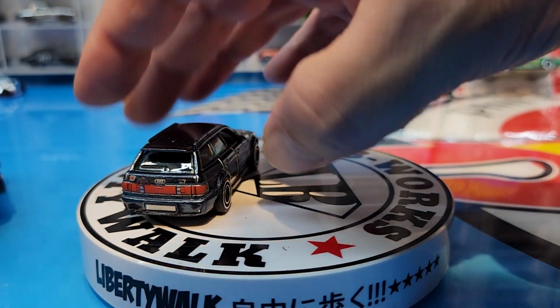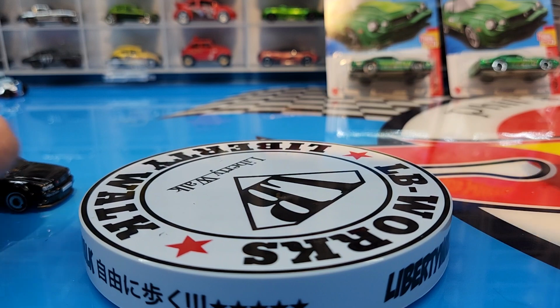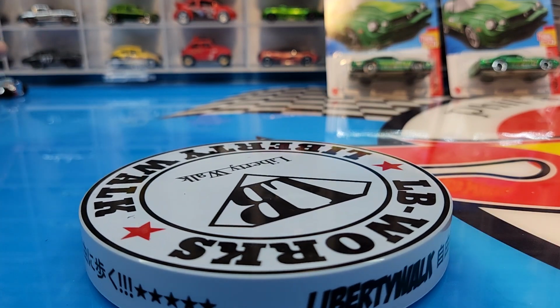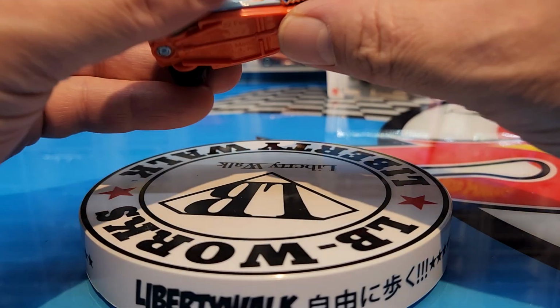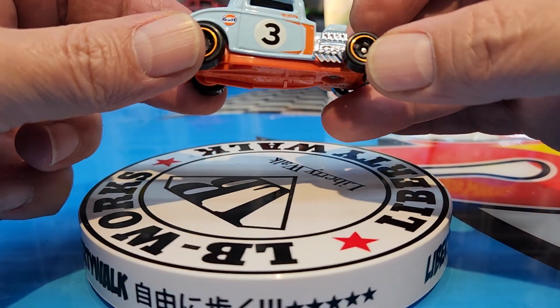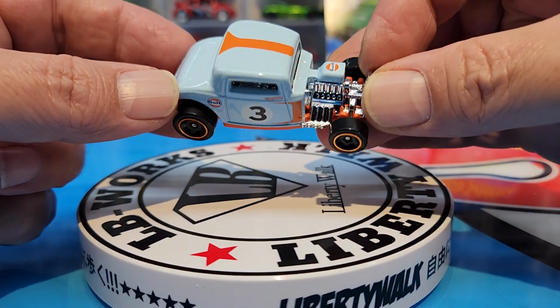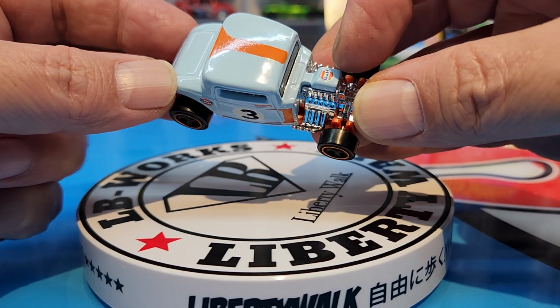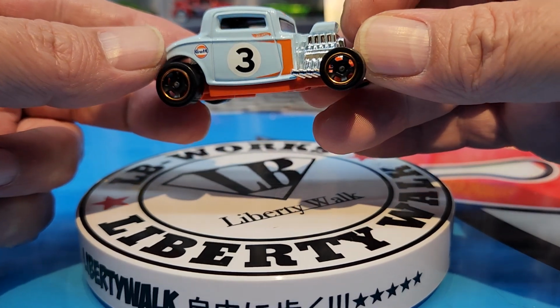Extremely sweet. Okay. We've got 2 more to look at, guys. The next one is the 32 Ford, done in Golf livery. And Golf livery is definitely something a lot of people like. And I'm one of them. I am a sucker for the Golf livery. Love the Golf symbol on the blower. On the air filter, sorry.